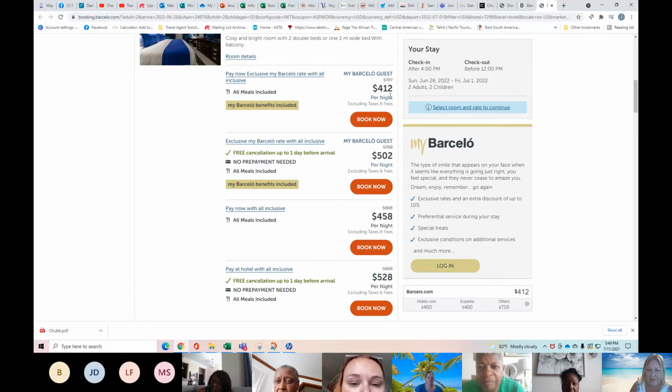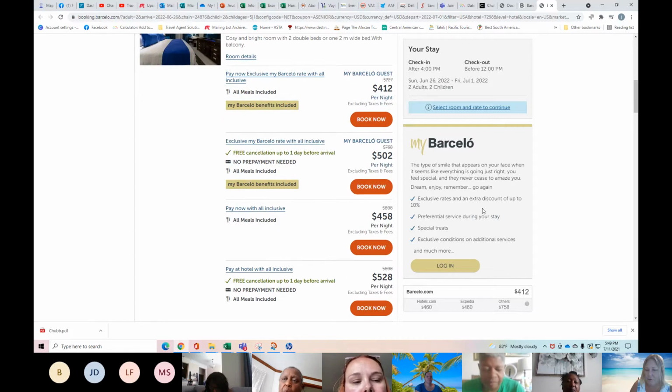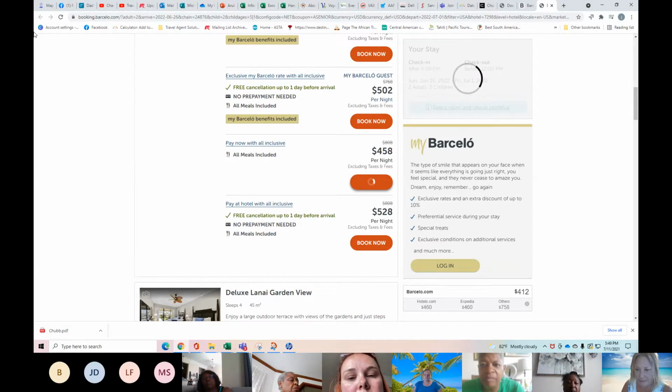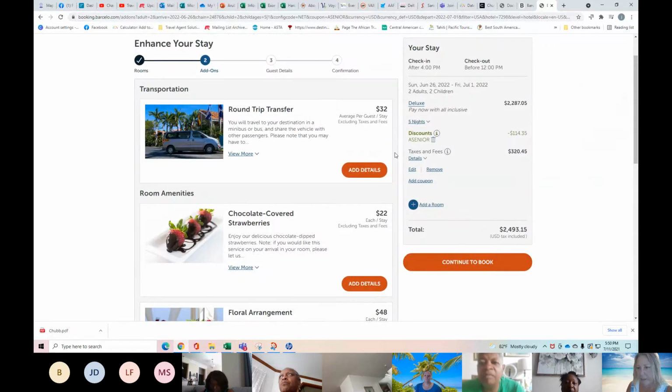See how this is a Barcelo rate? This here, they call it a regular sale rate, because you have to sign up with their program to get this Barcelo rate. Now, pay at hotel with all inclusive, no prepayment is needed. It's $528 per night. So if we were just to do the Barcelo guest, I don't even know if I can do it without having a login. Nope, I have to create an account. So really the only one that we can do is pay now all inclusive. It's $458 a night plus tax. And so this is giving you a $114 discount for the senior rate.